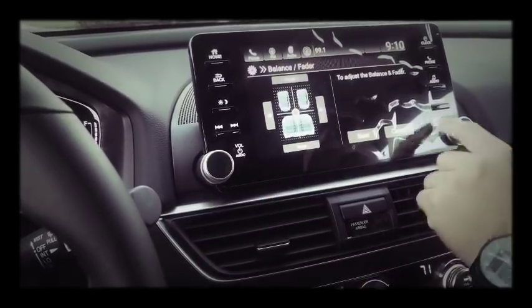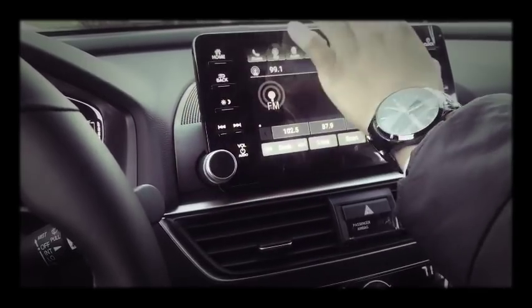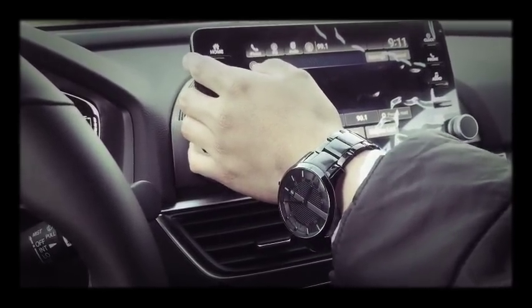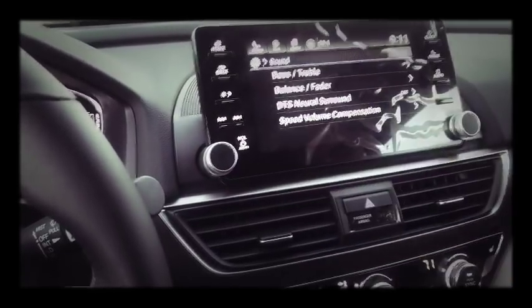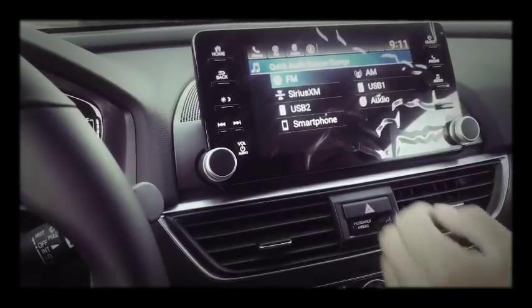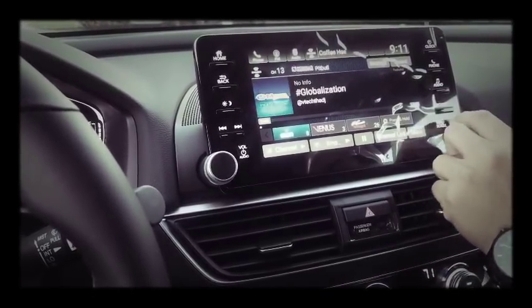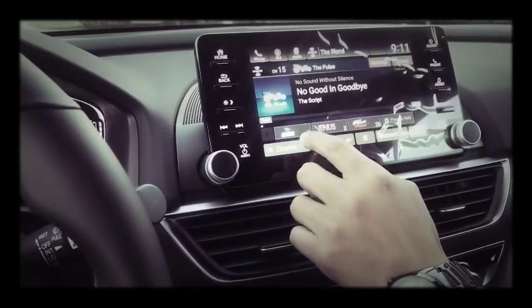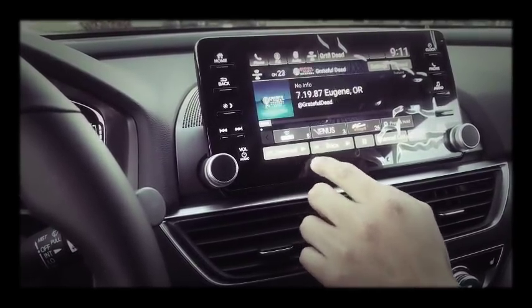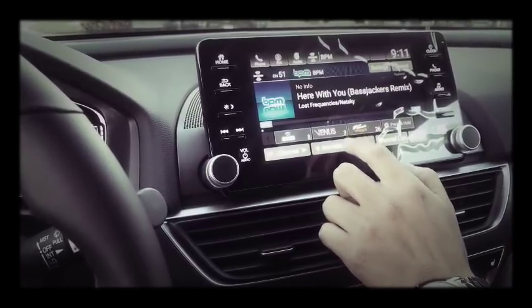Let's crank the sound system. Yep. Let's see, we'll go to XM. Source. Channels. Oh, right there.